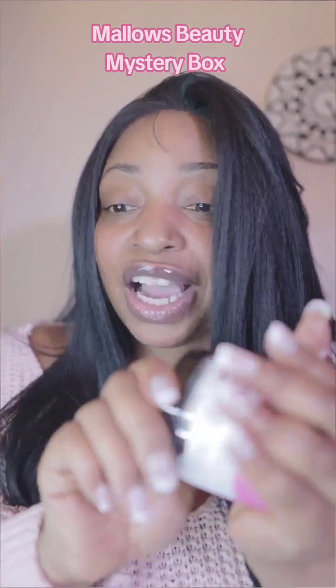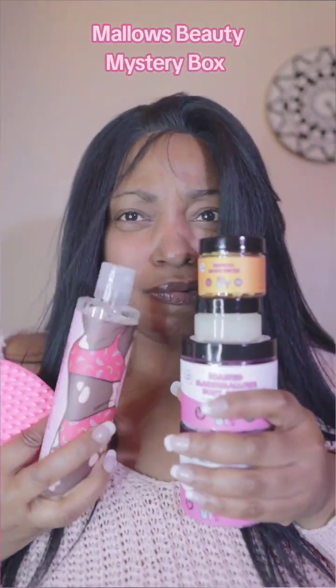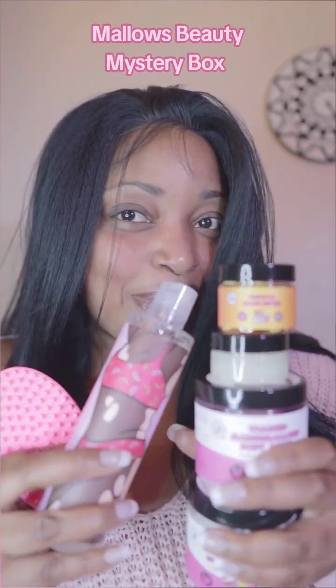So yeah, there's no guarantee that if you get the box you're going to get the same things as I did. So yes, guys, this is all of the stuff that I got. So yeah, Christmas came early for me.